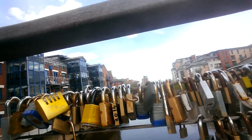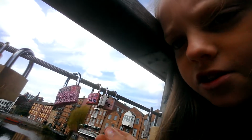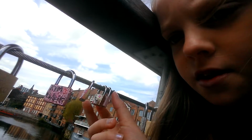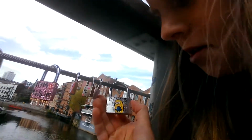And if you come over here, there's quite a few padlocks on here, and some of them have codes on. I'd just like to show you a few of these padlocks, which are amazing. They're like glittered and everything. Here, can you see that? Glittered. Can you see it? Yeah, of course you can. There's that one. All of them are glittered. Cool. And then there's that one. That one's got a minion on.